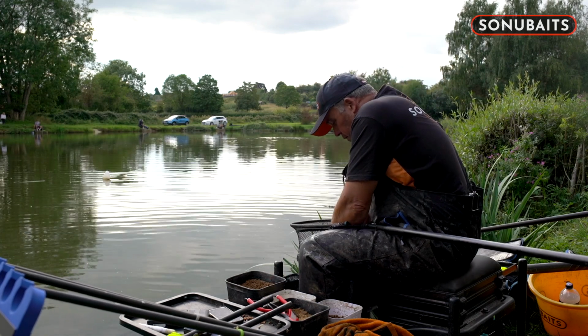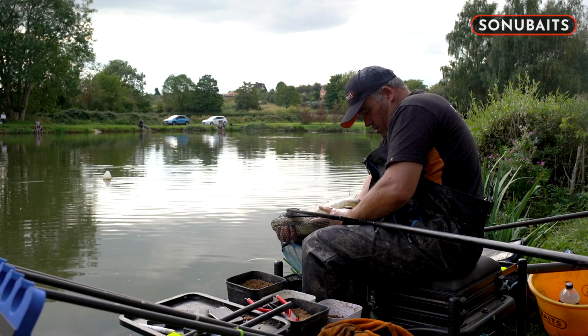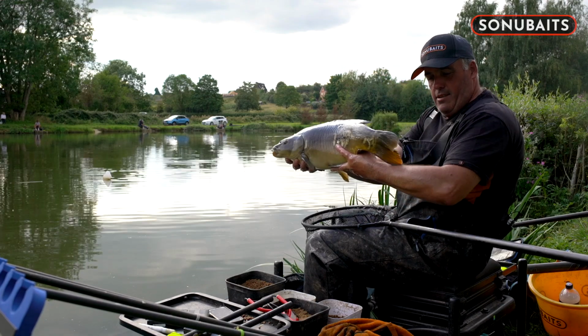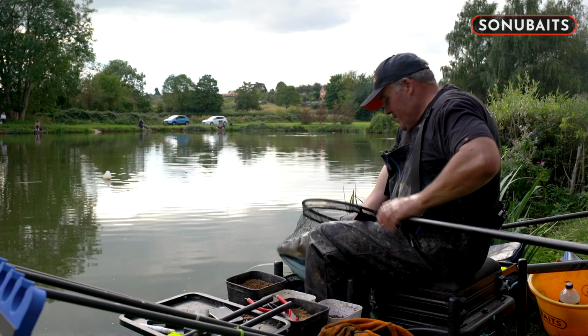So just fishing in that 3 foot to start with. It's taken about an hour or so. But if these boys start turning up, we're going to have a fantastic day. Look at that. Manor Farm at its best. Let's get him back.